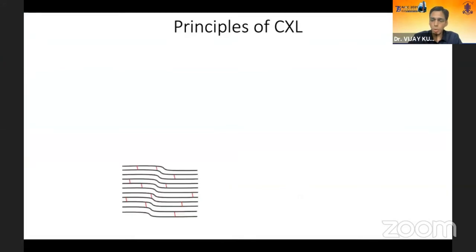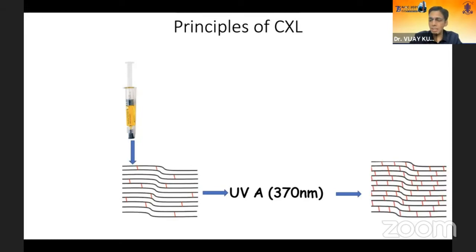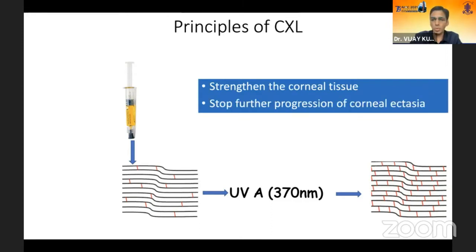Now, what are the principles of collagen cross-linking? In corneal ectasias, the cross-links between the adjacent collagen fibers are fewer, so this leads to ectasia in the long term. In this technique, after debriding the epithelium in the conventional technique, the cornea is saturated using a riboflavin dye for about 30 minutes, followed by UVA radiation of 370 nanometer for a variable duration depending upon the protocol to be followed. This results in an increase in the number of crosslinks over a period of time, strengthening the corneal tissues, and it stops further progression of corneal ectasias.